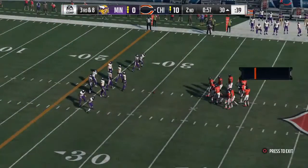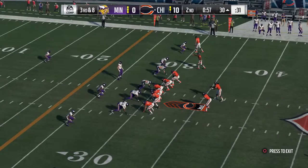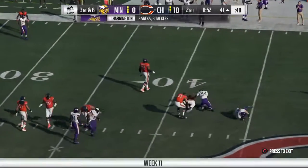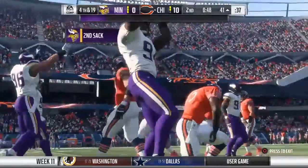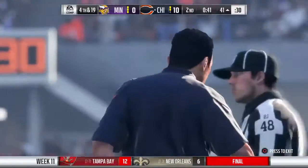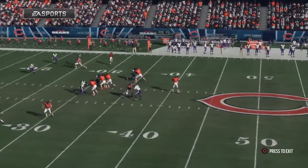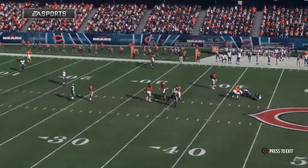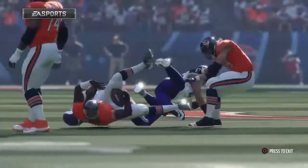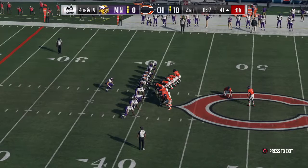So the offense took the timeout. Looks like they're ready to go as we get set to resume the action. To throw on 3rd down, Hale. And down he goes. They sack him back right around the 41-yard line. So now they're going to send out the field goal unit to, as they say, fire away from long distance.